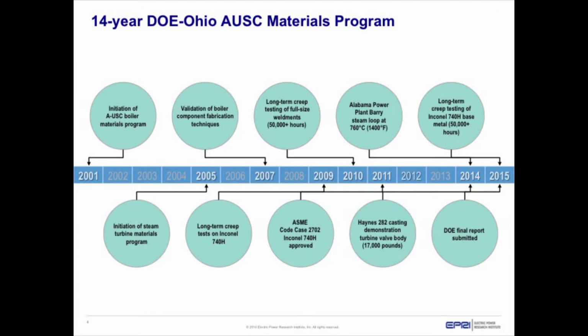Now luckily, there's been a long, sustained effort funded by the U.S. Department of Energy and the state of Ohio, which has set the stage to allow us to now go beyond iron-based steels. I'm going to talk a little bit about some of the highlights from this 14-year effort, which started in 2001 and wrapped up last year. On the boiler side of this effort, we were looking to develop materials which could sustain steam pressure at temperatures up to 1,400 degrees F.